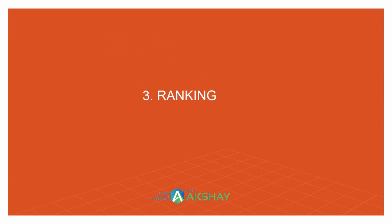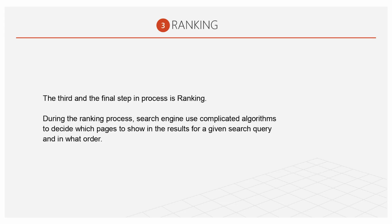Step 3. Ranking. The third and the final step in the process is for search engines to decide which pages to show in the SERP and in what order when someone types a query. This is achieved through the use of search engine ranking algorithms. In simple terms, these are pieces of software that have a number of rules that analyze what the user is looking for and what information to return. These rules and decisions are made on what information is available on their index.